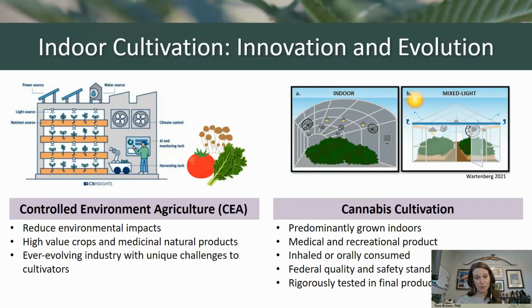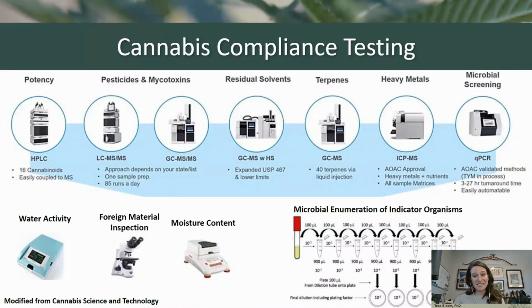in its final product form. On this next slide, you're going to see all the different types of tests performed on these cannabis final products by third-party testing labs. It really varies depending on the state you're in. But you'll test for the active pharmaceutical ingredient, API: your THC, CBD, and the acid forms.